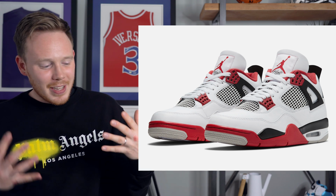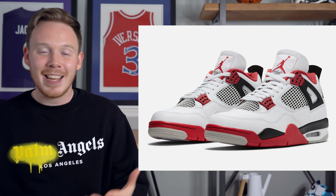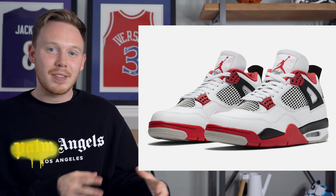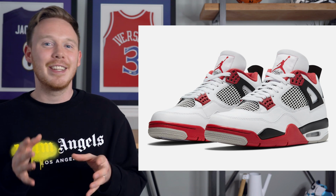Red on Jordans is like one of those pairings that's like peanut butter and jelly. It just makes sense, and this shoe is one of the best looking Jordan 4s of all time because it has red on it. Now I'm sure that Nike and Jordan Brand are going to be making a ton of these pairs available. However, because this colorway is so popular, because it's been years since we've had a retro of this shoe, I know for a fact that this colorway will definitely sell out.